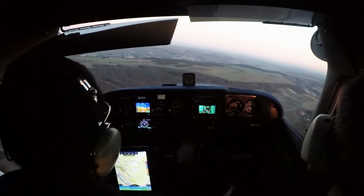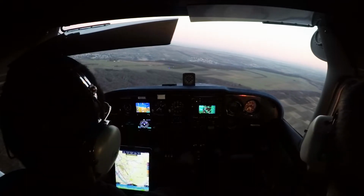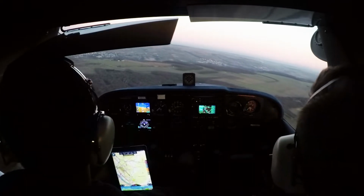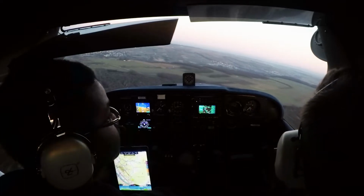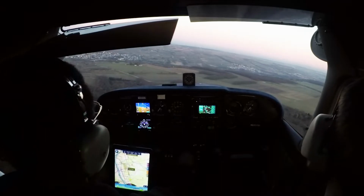So this is what I was talking about, how these jets can get really low. What is that, like a 747? Looks like. Yeah, that looks just like a 747.